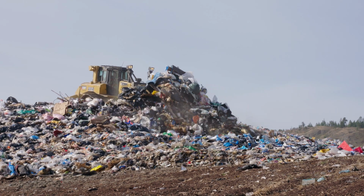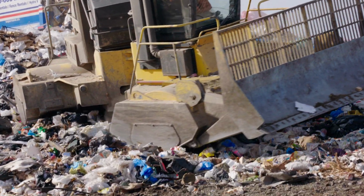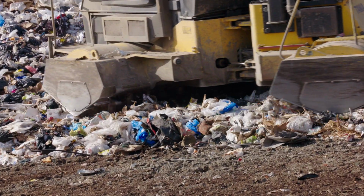Airspace is really what a landfill produces. It's what we're allowed to put garbage into by the province. And so the more effectively and cost efficiently we do that, the longer we can have this asset and the cheaper we can make it for the general public in the long run.